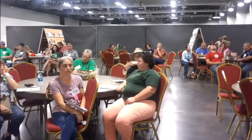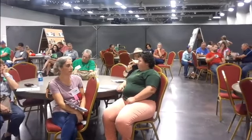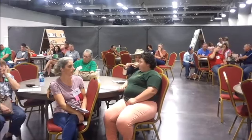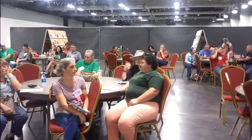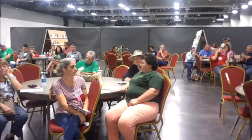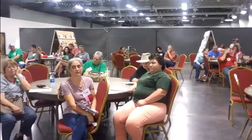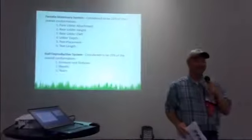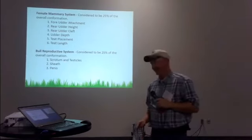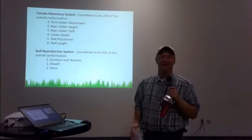Right. The vet measures it with a scrotal tape, and he measures the circumference on a 12-month-old bull. If it's not 30 centimeters or better, that's not a good sign. So 30 centimeters, at least. At the thickest or widest point, right?